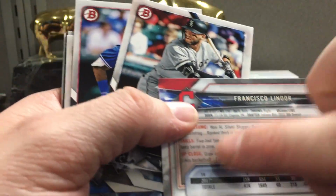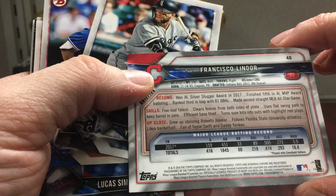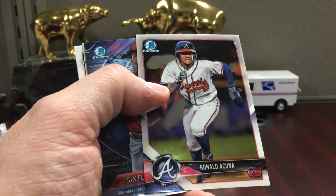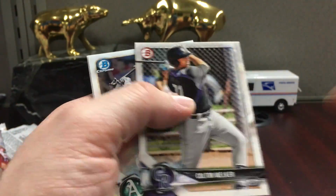Something else that's cool about Bowman is just reading the back. You know, the resume skills and up close are always cool just to skim through. Here's Willie Calhoun. There's an Acuna Chrome. And then one of those trendings of Sixto Sanchez.